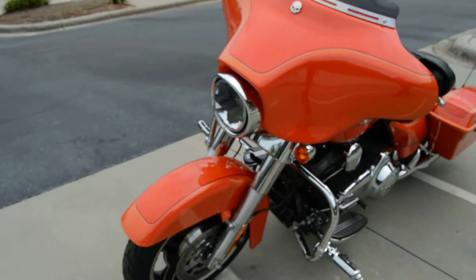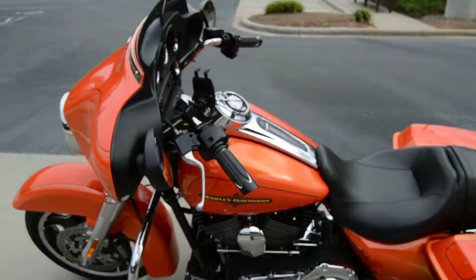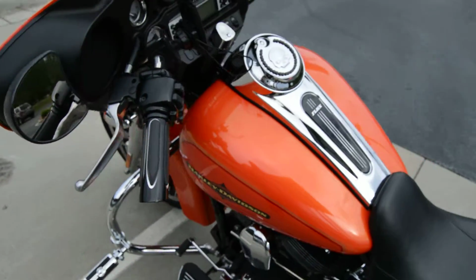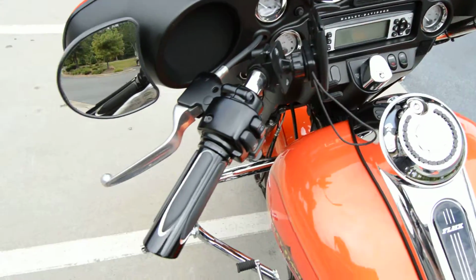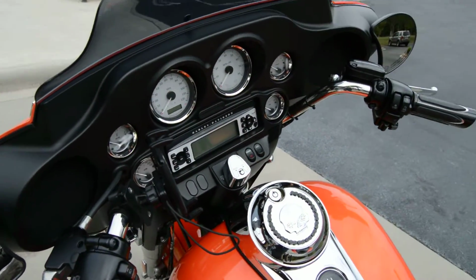The bike does have anti-lock brakes. They do come equipped with the oil coolers on them. You have the engine guard with the highway pegs. AM, FM, CD player, so you still get a CD player with this bike. Upgraded grips. Bike has cruise control, has security system.